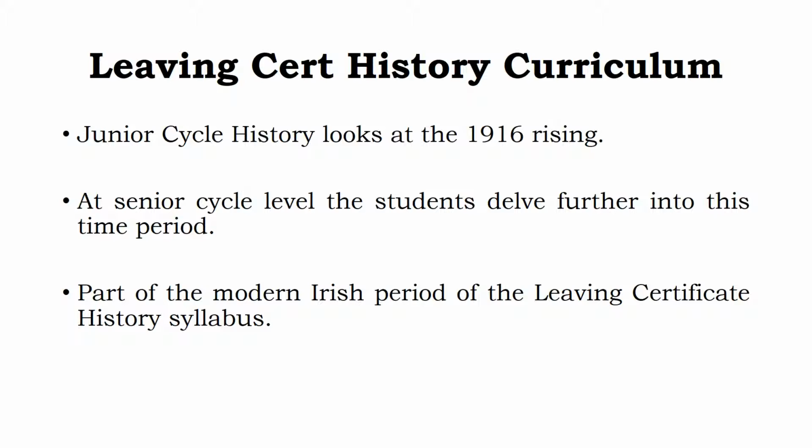Throughout the Leaving Certificate course, the students will be further encouraged to work with evidence. This park offers just that, a chance to work with evidence and create a picture of history.